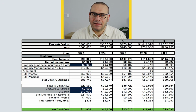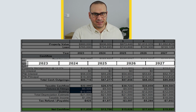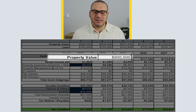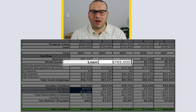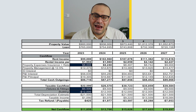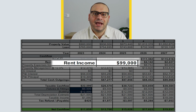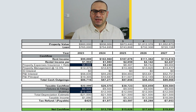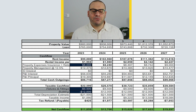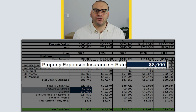So what we're looking at here today is the cash flow of an NDIS property for the next 5 years. We're buying the property for $900,000 and putting down a 15 or 16% deposit, and you're taking out a $765,000 loan. At an 11% rental yield, the income from this property is $99,000 a year, which equates to just under $2,000 a week. As discussed previously, the running costs of an NDIS property are a little bit higher, so you can expect to pay around $8,000 for landlord insurance, building insurance, council rates, water rates, etc.